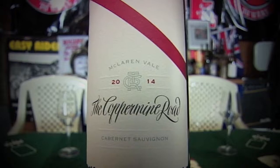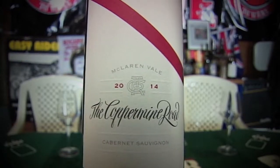We are trying the Coppermine Road. Careful, mate. We don't want Steve taking us to task over copyright. So, d'Arenberg, Coppermine Road from 2014. Ready to have a crack? Let's have a go at it.